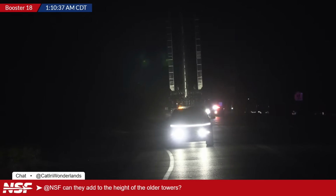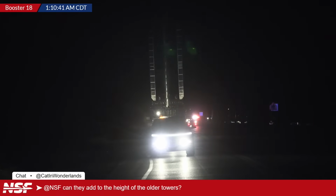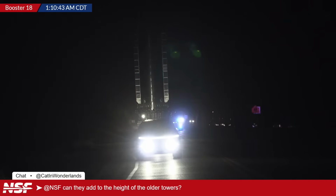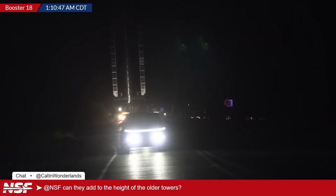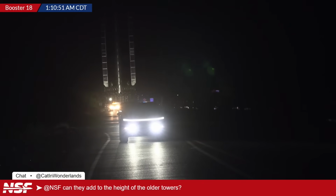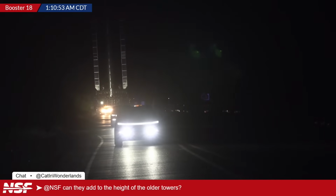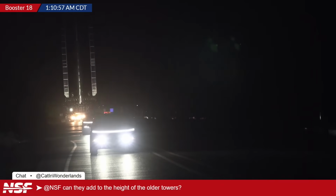I think they should have made the towers taller to begin with. They should have added another section to Pad 2's tower and to the towers at 37, and they should add one to 39A, but that's just me. I think they should have knocked down Tower 1. They should have dropped it into the wetlands and rebuilt the whole thing from scratch, but I'm not an engineer.